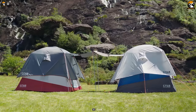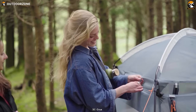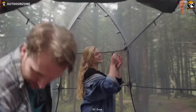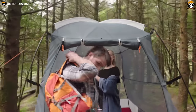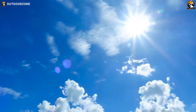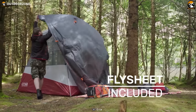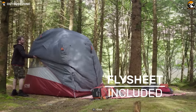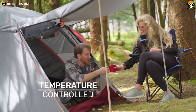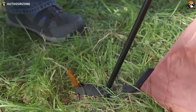The tent also features extra gear pockets, giving you plenty of space to store your belongings and keep them organized. And with the B3 bug mesh, you can keep pesky insects out while still enjoying the fresh air and natural surroundings. But what about those scorching hot days when the sun is beating down on you? The Crua Extent has got you covered with its extra reflective fly sheet, providing shade and keeping the inside of your tent cooler. And with the included Oxford polyester 150D footprint, you can set up camp on any terrain without worrying about damaging your tent.